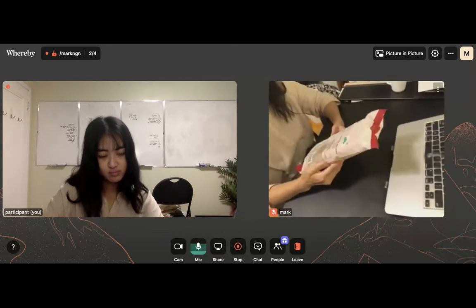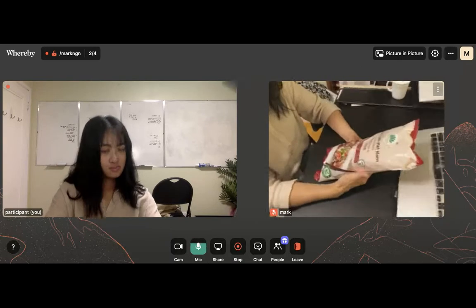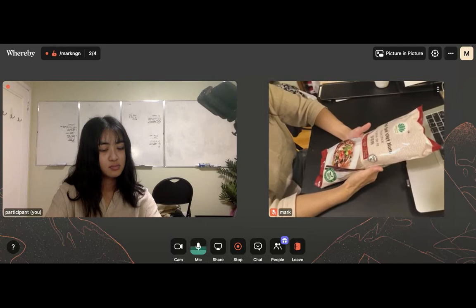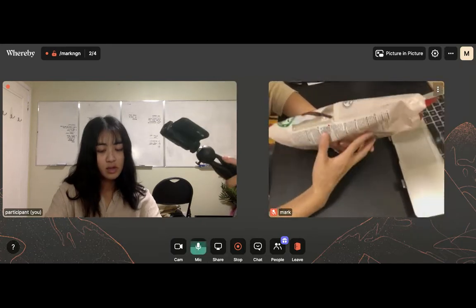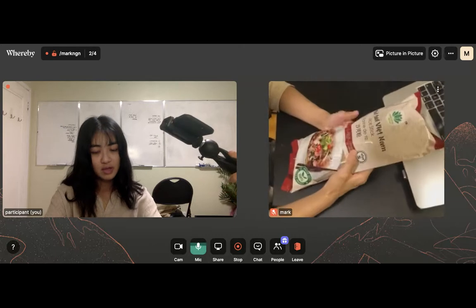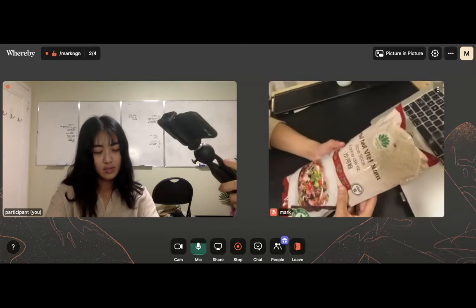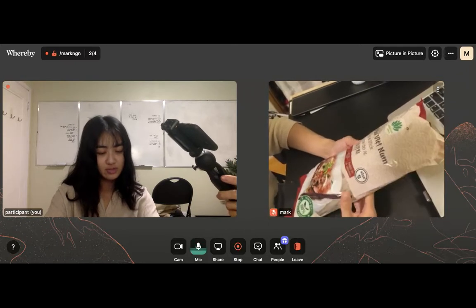Okay, so let's go back to the front. When you see the package, do you instantly know what it is? And where do you look to figure out what this is? Yeah, I would know that it's noodles right away. I think it's a little confusing that it says rice stick on it though. But the picture kind of fills it in for you that it's for pho.